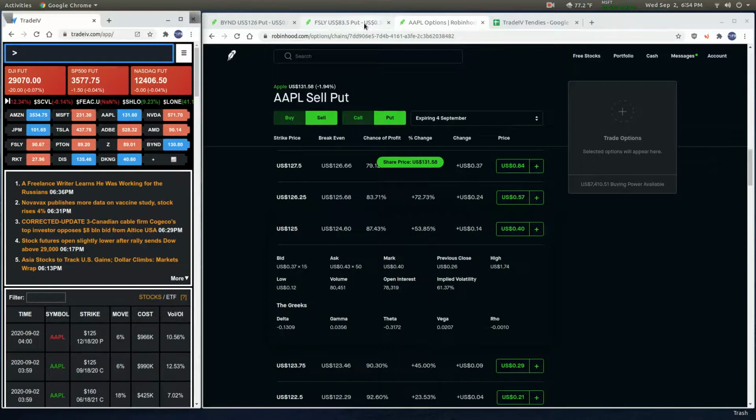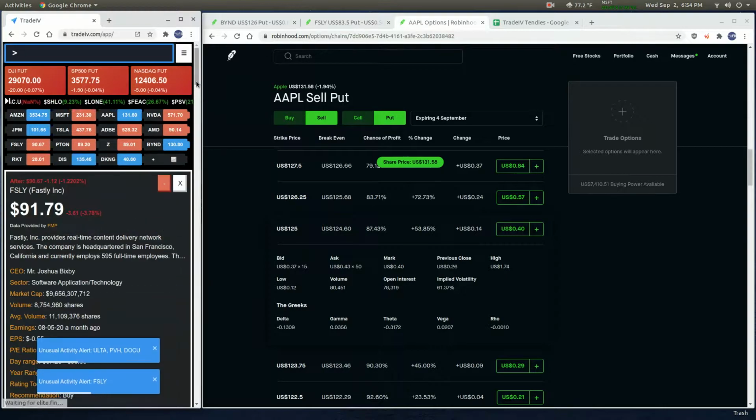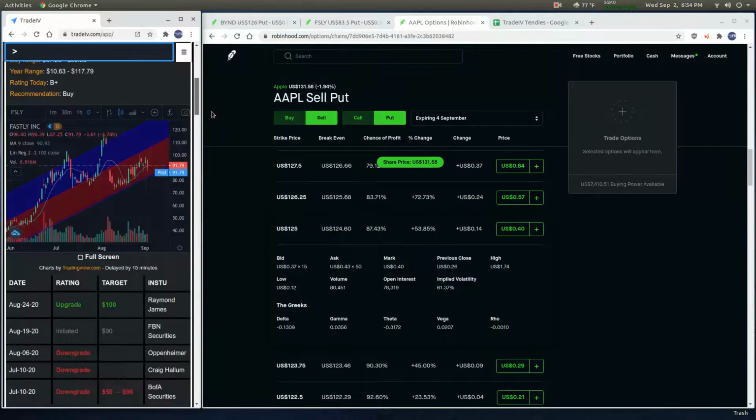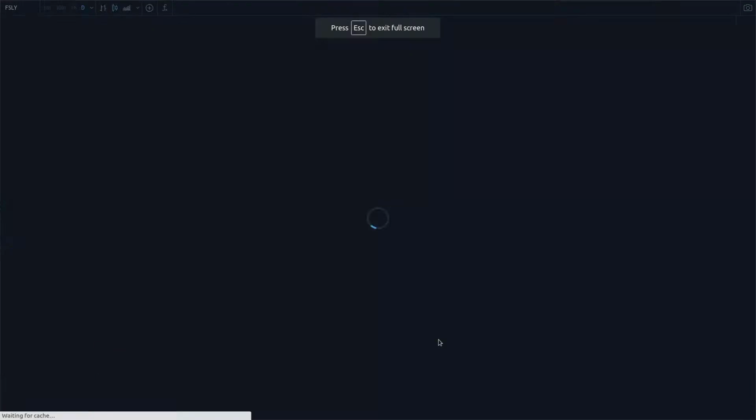Now, what I ended up doing was Fastly again. It seems like I have an unhealthy relationship with Fastly. I know I said so many times that I don't want to trade it anymore, but the premium was just so delicious today. So I actually ended up selling an 83.5 put on Fastly, expiring this Friday, for $80.